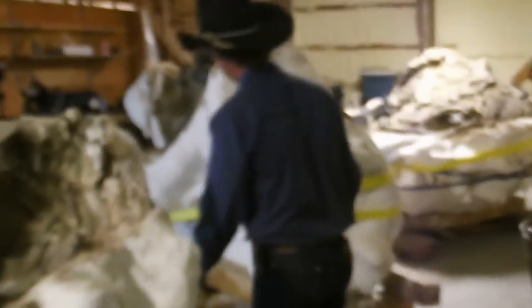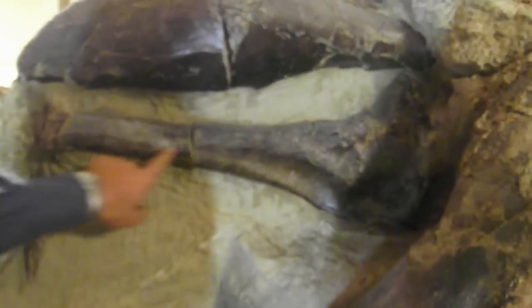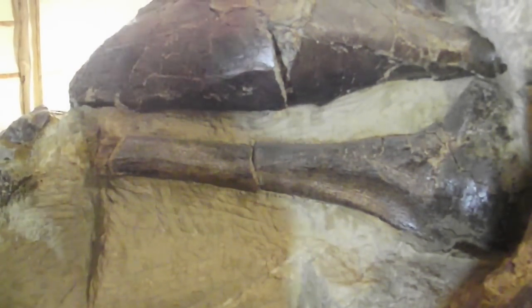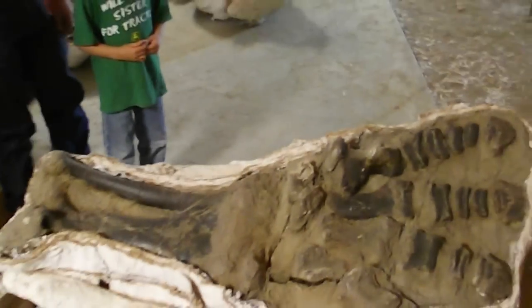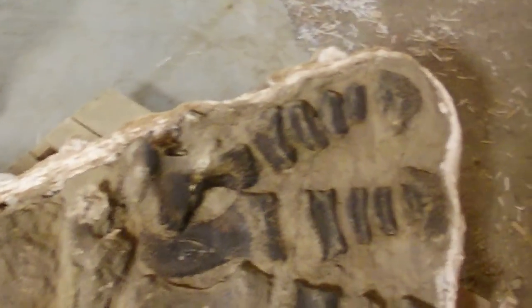And here's the pelvic block of the ceratopsian. And as you can see, this is straight. Most ceratopsians come around and curve, and this one is a straight ischium. So that's brand new to science as far as we know. Here's the lower leg, the lower right leg of the ceratopsian. Unbelievable. That's the foot, correct? Yep. The tibia and the fibula and the metatarsals and the digits and the unguals.